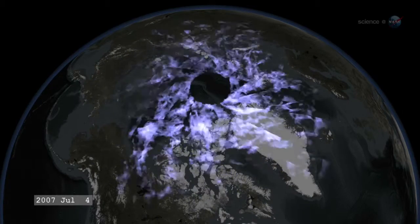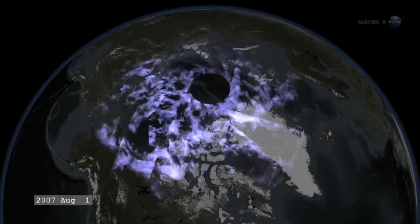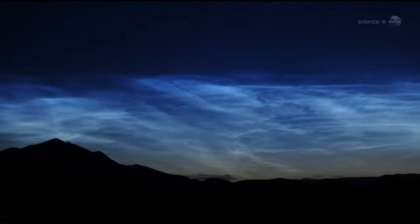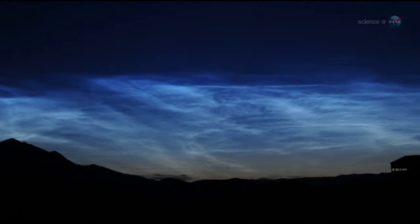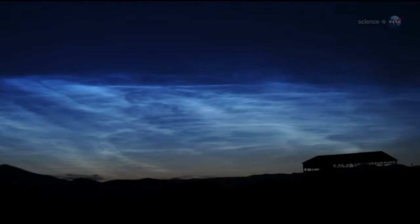Why are the clouds brightening and spreading? In the 19th century, NLCs were confined to high latitudes, places like Canada and Scandinavia. In recent times, however, they have been spotted as far south as Colorado and Utah. The reason, Russell believes, is climate change.